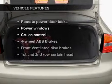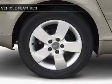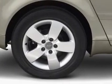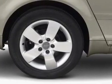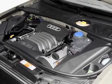And with these notable features, you won't want to miss out on the opportunity to own this amazing ride. Air conditioning, power door locks, power windows, power steering, cruise control, power mirrors, and AM/FM stereo with a CD player.